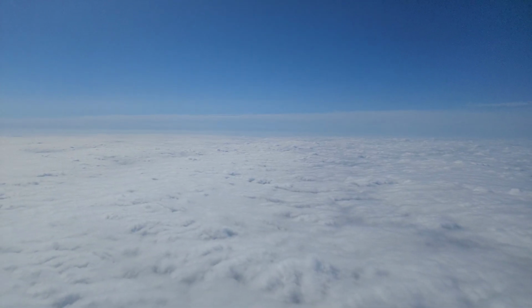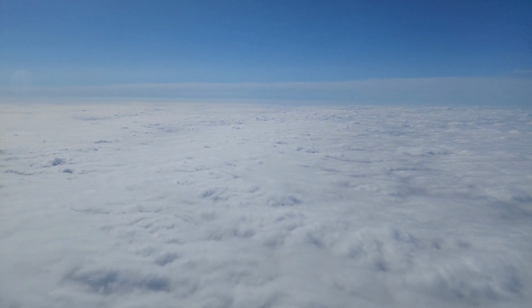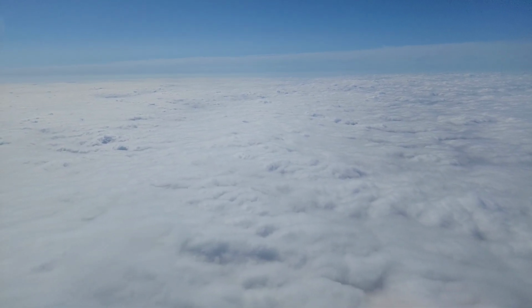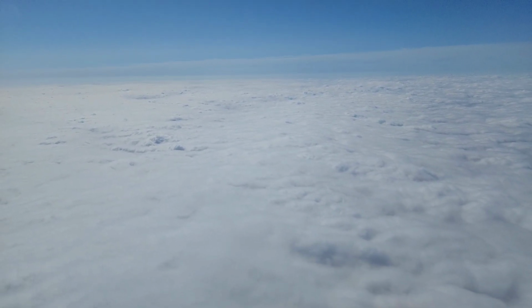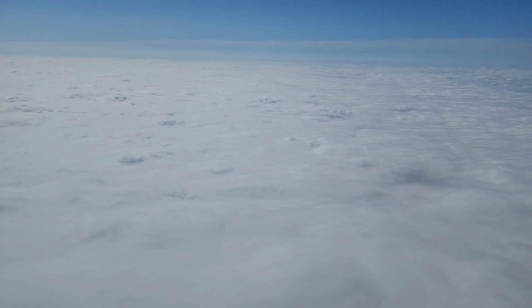Okay, we're definitely descending at a slightly higher rate now. You can see we're at another level of clouds. We saw this earlier in the video when we were taking off. And soon enough we'll be at that bottom layer of clouds, penetrating, and we'll be seeing the ground again, crystal clear. Oh, look at this. We're getting closer to the bottom layer of clouds.